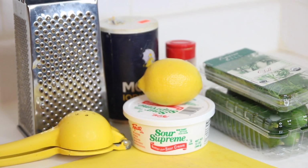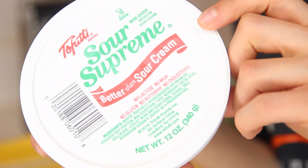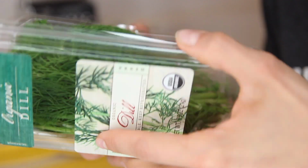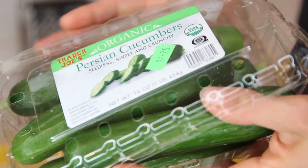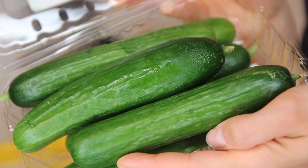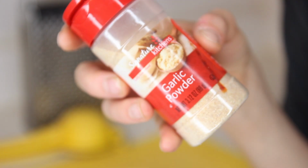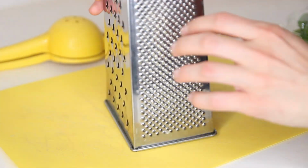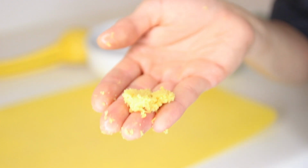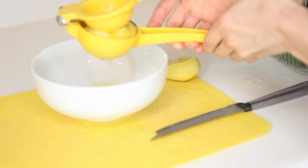Okay, so for the tzatziki sauce, the ingredients needed will be a vegan sour cream or plain yogurt. I personally love the Tofutti brand. Some fresh dill, some cucumbers. You don't have to use Persian, but I had them on hand, so that's what I'm using here. A lemon, some salt, and finally some garlic powder. Start out by zesting the lemon, which should render about half a teaspoon of the zest. Then throw it into a bowl and juice the same lemon right in as well.